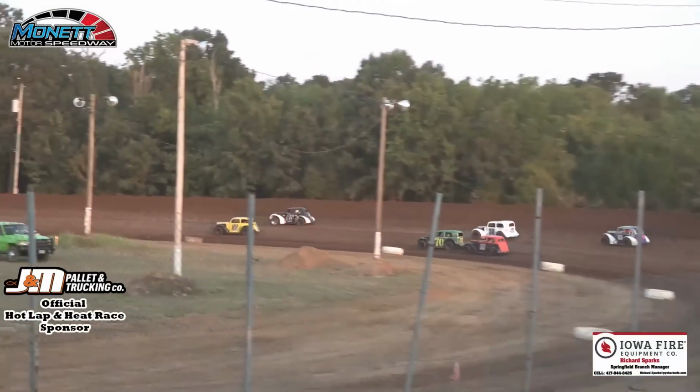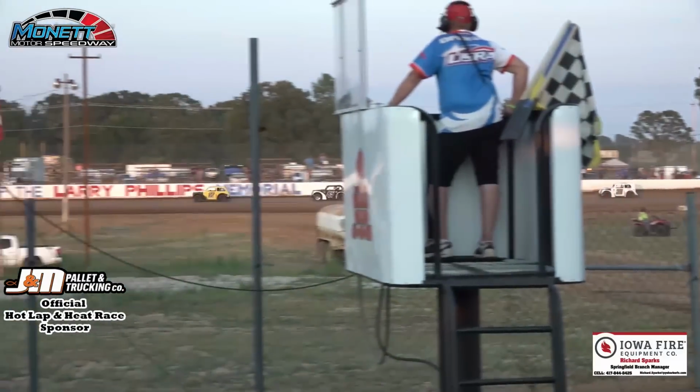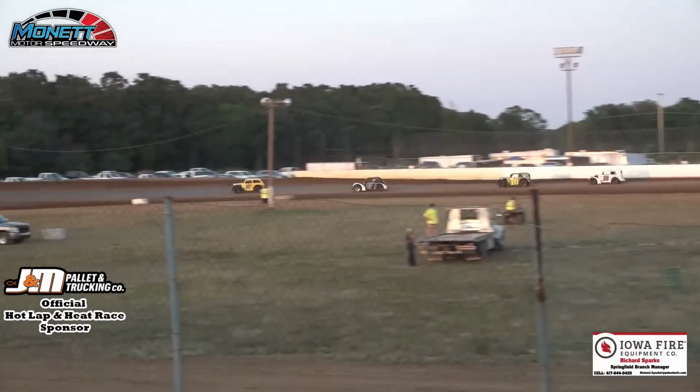Phil Berkey-Bile Jr., your leader here right off the bat, going down the back stretch. Zerny Vest gonna do his best to take it from him.